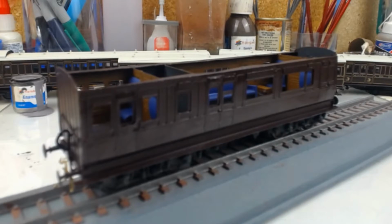So, if you weren't there at the weekend, you will notice our carriage is not very golden looking anymore. It is, in fact, in SE&CR Lake. And you can just about, through those windows, make out some interiors, thanks to our new lighting, which has been absolutely fantastic. It really has improved the stream a lot, in my opinion.